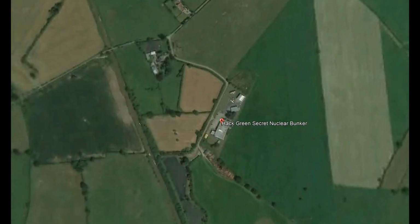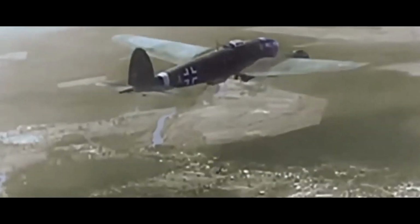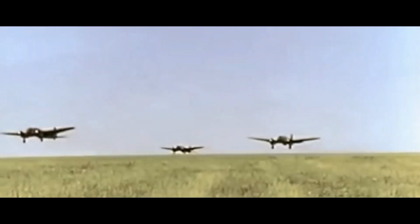The Hack Green Nuclear Bunker is a former government-owned nuclear bunker in Cheshire, England. The first military use of the area was in the Second World War, when a Starfish site was established. Its purpose was to confuse the Luftwaffe bombers looking for the vital railway junction at nearby Crewe.